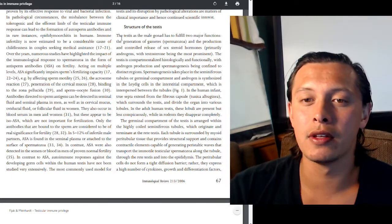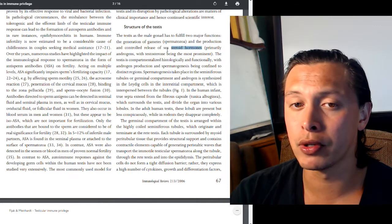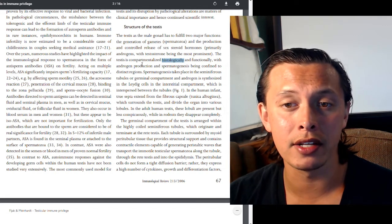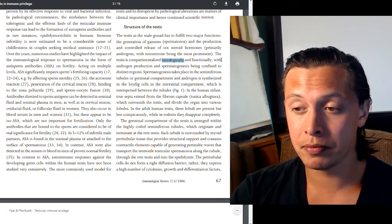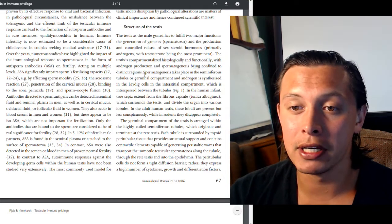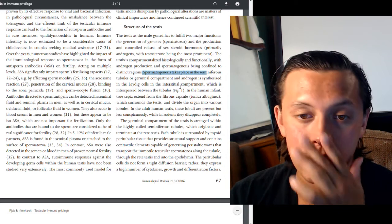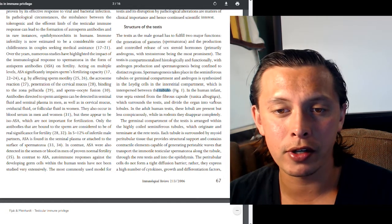The testis, as the male gonad, fulfills two major functions: the generation of gametes and the controlled release of sex steroid hormones, primarily androgens, with testosterone being the most predominant. The testis is compartmentalized histologically, so there are different compartments that have different immune sensitivity and function, with androgen production and spermatogenesis being confined to distinct regions. So spermatogenesis takes place in the seminiferous tubules or germinal compartment, and androgen is synthesized in the Leydig cells in the interstitial compartment, which is interspersed between the tubules.